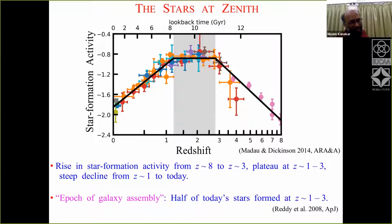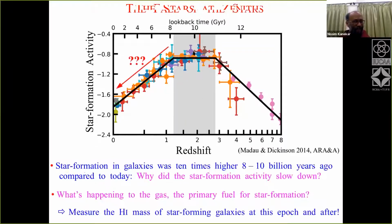The reason for this is that if you look at the stars in today's universe, half of today's stars are formed at redshifts of 1 to 3. And that's kind of surprising because there's so much star formation happening at this epoch and it declines so steeply afterwards, by an order of magnitude. This is in a log scale. So this is about the order of magnitude of a decline in star formation activity, from redshifts of 1 to redshifts of 0, today's universe. And so half of the stars you see today are formed very early in the universe, on average about 10 billion years ago. And that's interesting. So star formation in galaxies was about 10 times higher about 8 billion years ago compared to today.